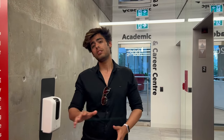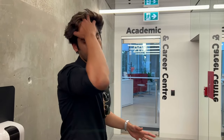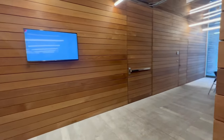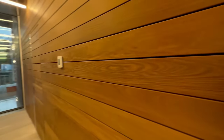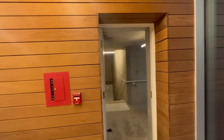So let's go inside. So guys, on the second floor of the east building, you have the Academic Career Center, where you could get academic advising related to your career, your future. If you have any concerns, you should reach out to this department. They are very friendly. They'll tell you all the things. You have to book the appointment through our UCW portal. So yeah, this is our entrance, and this is the view. On the second floor there is nothing much, but we'll explore the third floor.